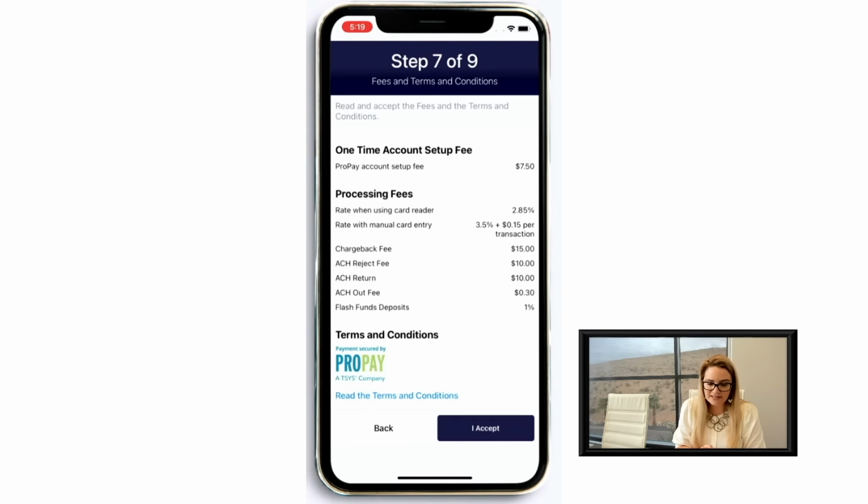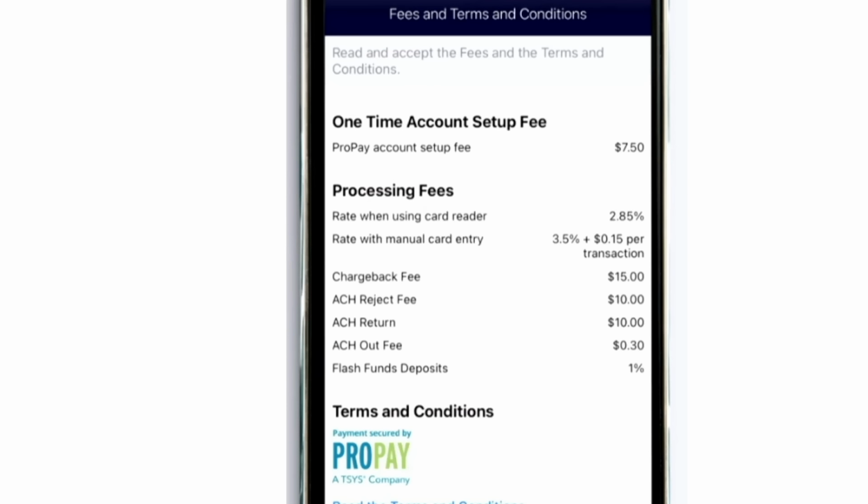So then we get to the fees and terms, right? These are standard terms that you see. You probably set them up. Like I mentioned, the $7.50 setup fee is due today, and $2.50 every year thereafter. Now, the next thing that you see are the processing fees.